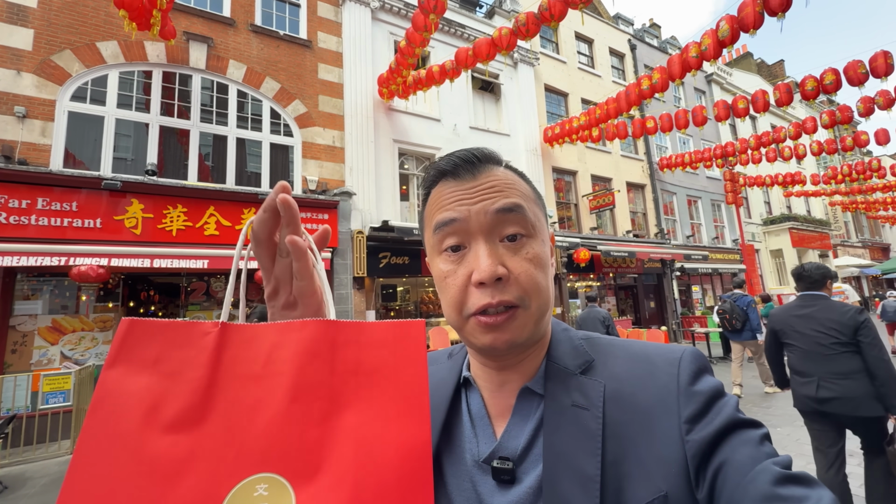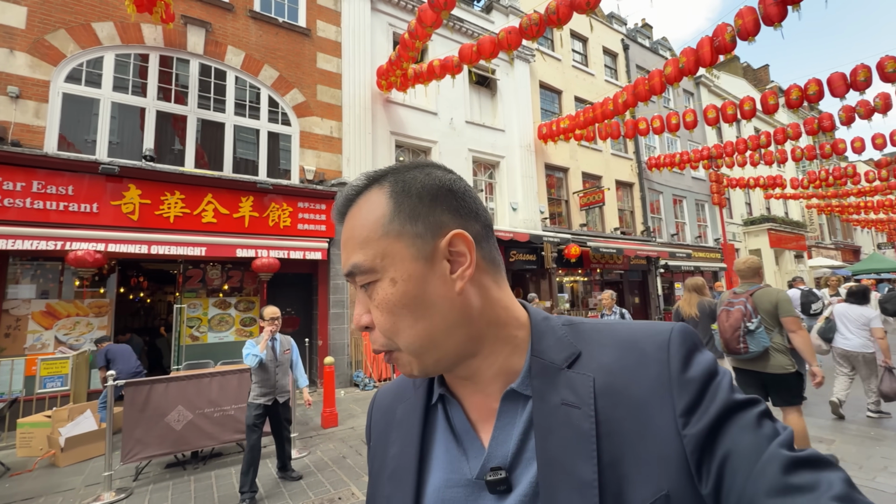The kai lai green vegetables I asked to be put in a doggy bag, so I've got it here. Too good to waste. Where was I? Sorry, I'm a little bit discombobulated, in fact.